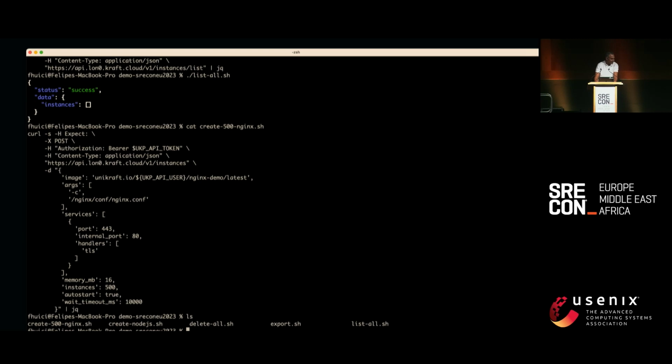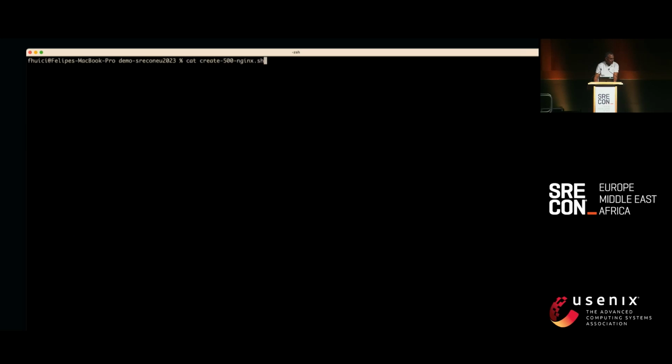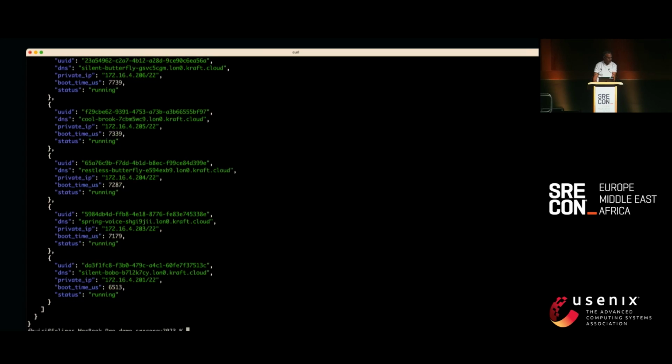So anyways, let's see. Okay, so basically I have a script. Let me just cut it up here. That is basically going to create 500 Nginx instances. You can see the number 500 here. Let's go ahead and run it. There it is. So it's done. It took about a second to create all 500 instances.